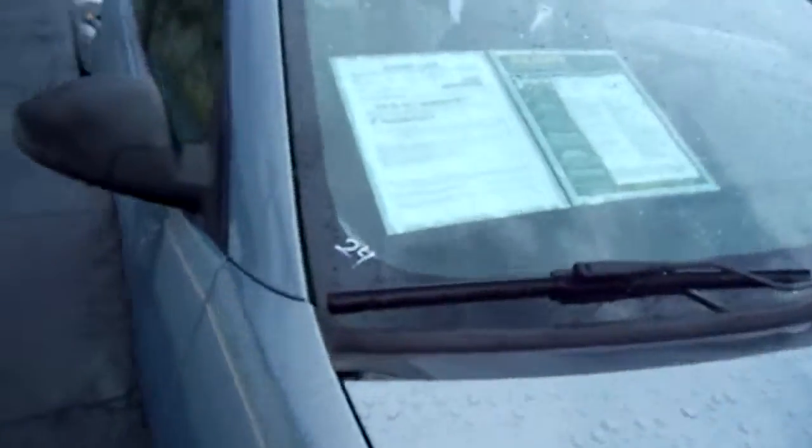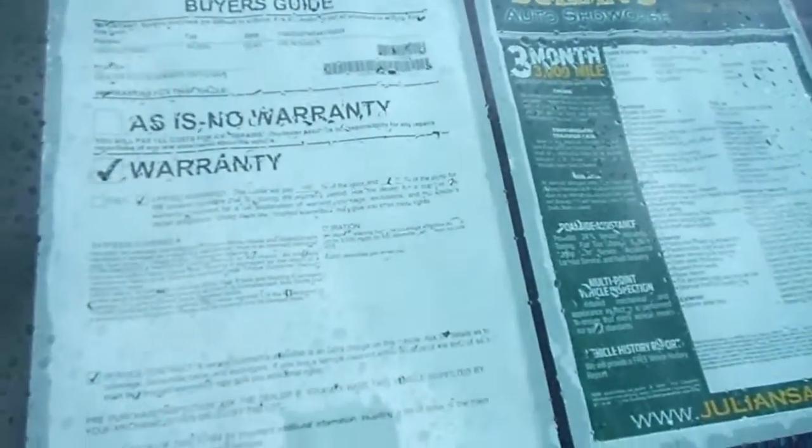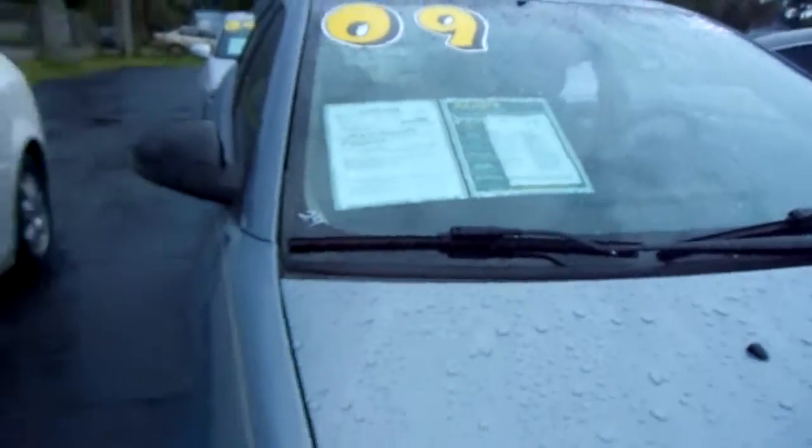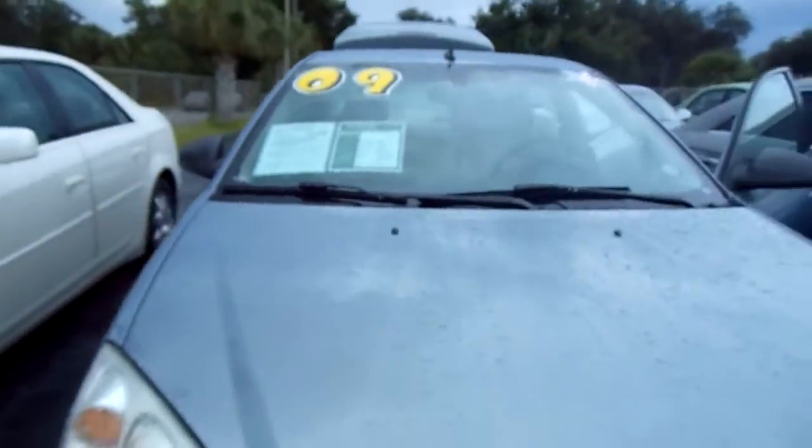And get this, it comes with a warranty. 3,000 miles or 3-month warranty. It's hard to find warranties at used car dealerships.